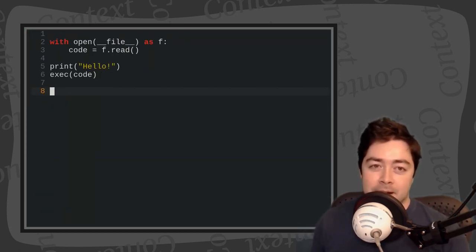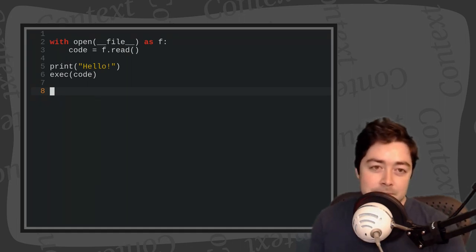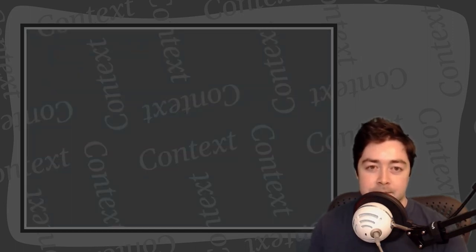Well, it makes it practically impossible to do the wrong thing. And impossible to do the wrong thing is much better than unlikely to do the wrong thing. It's also less code, and there are a bunch of other useful things the with block can do. But before we start looking at examples, we need to know about what context managers really are. Context managers and with blocks go hand in hand. So, what is a context manager?